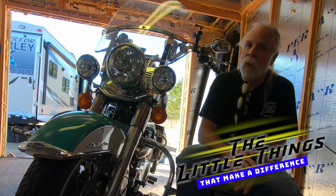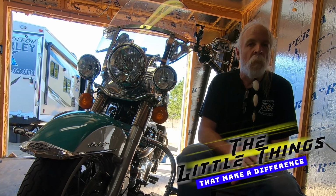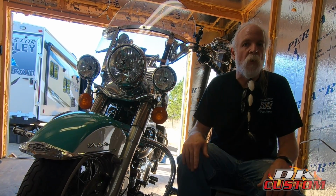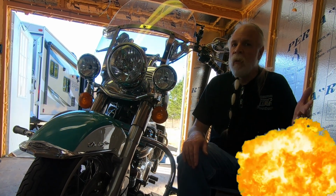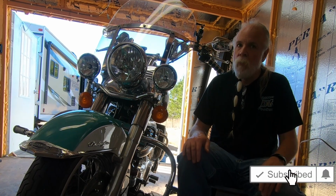Today we're going to be talking about LED drop-in bulbs. Modern Harleys, the most recent year Harleys, most all of them come with LED lights in them. But back just a few years ago, most of them would come with the halogen lights.